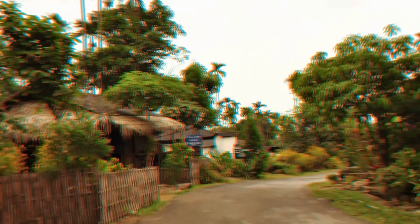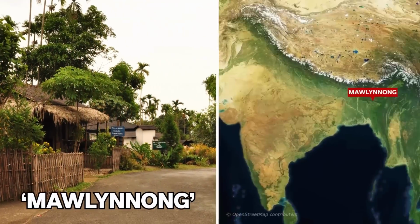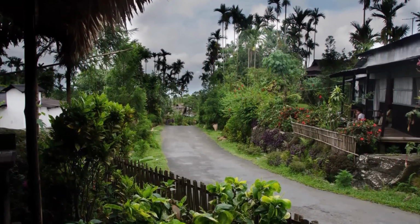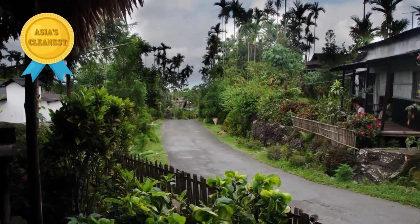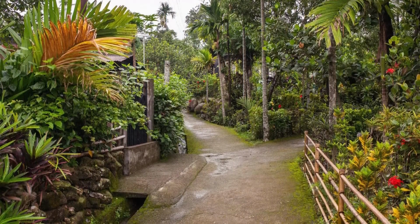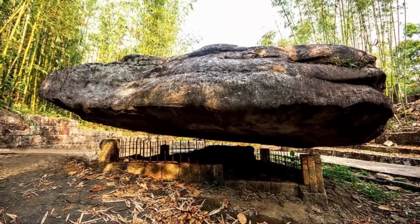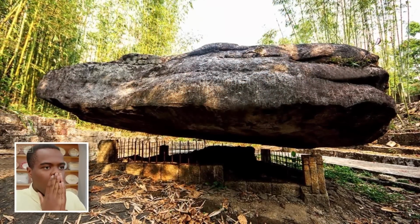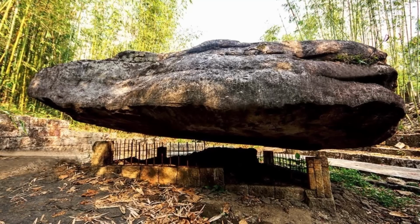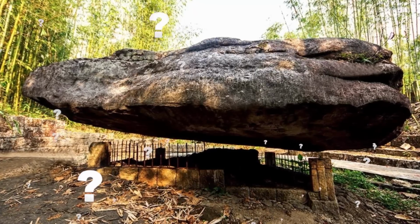Abracadabra. A little town called Morlin Nong may be found in northeast India's East Khasi Hills. It's a cute, small community that has even won recognition as Asia's cleanest. Morlin Nong is not simply famous for its extraordinary cleanliness, though. A boulder that is suspended in the air is a geological marvel that may be found on the village's outskirts. The gravity-defying power of this enormous rock, how is it even conceivable?